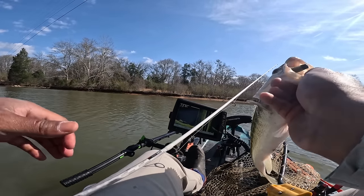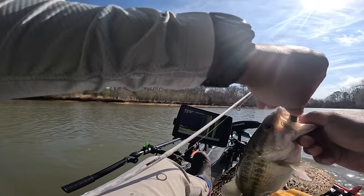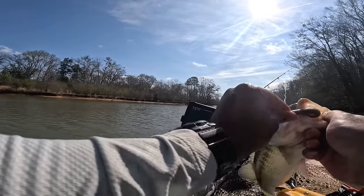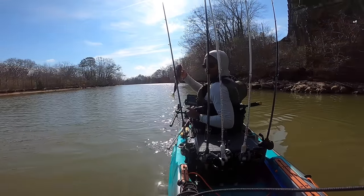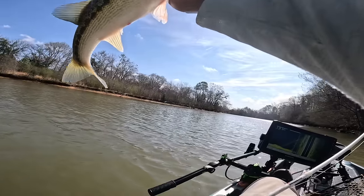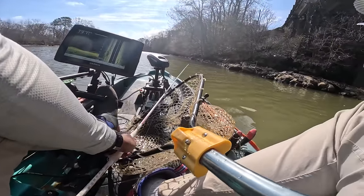I knew eventually, I threw a heavier head just to get it out in the middle, and eventually we'd get bit. I know somebody else is gonna come in. That's the only thing. I'm gonna go way down. I'm not gonna fish through any of this because the fish are in here. And that's not like a crazy big one, but they get bigger for sure.